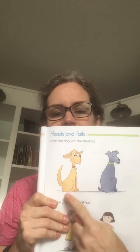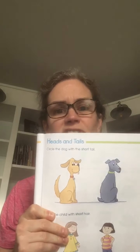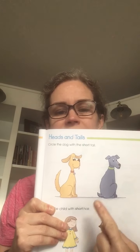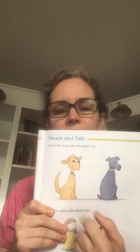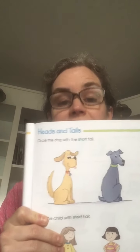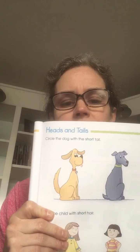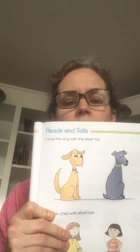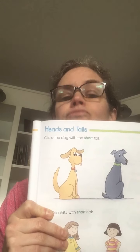What animals are these? Dogs, you're right. Are they the same color? No. One's dark and one's light. Oh, look, they both have collars on, though. Look at their tails. They both have tails. Are they the same length? Mm-mm. Is one short and one long?